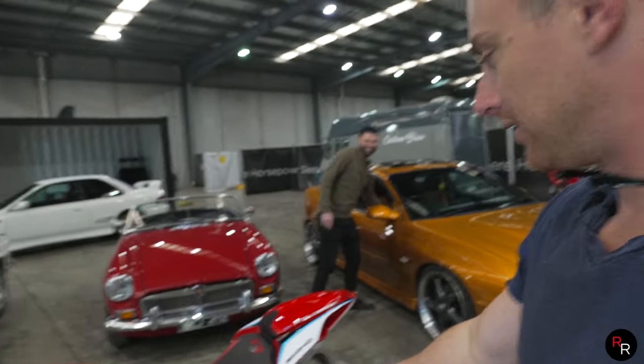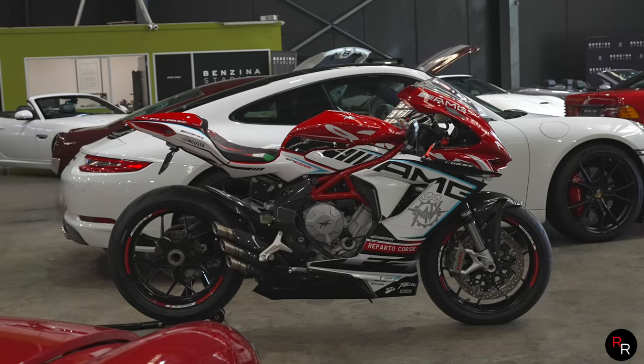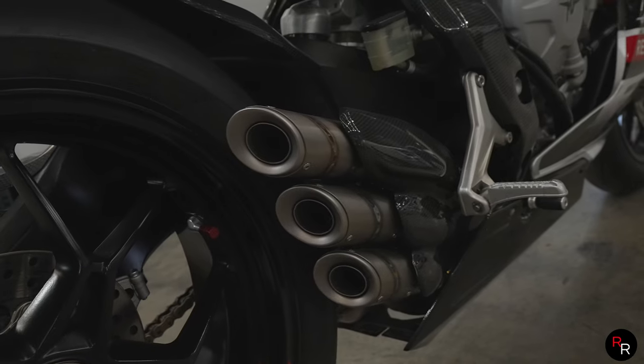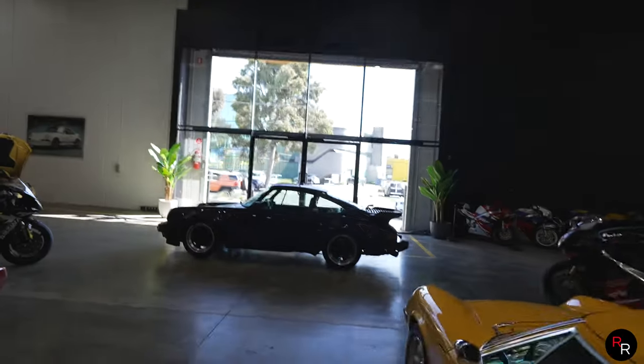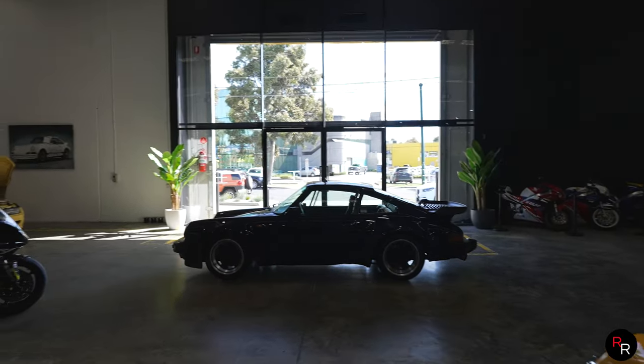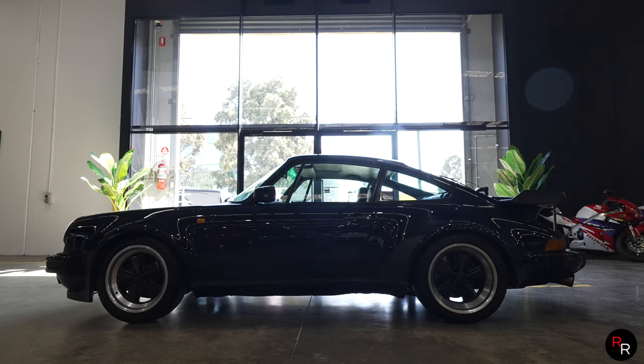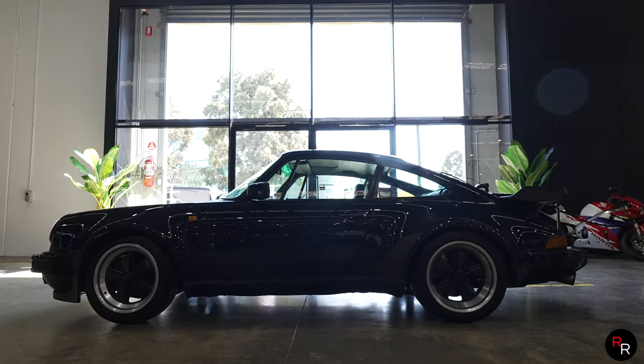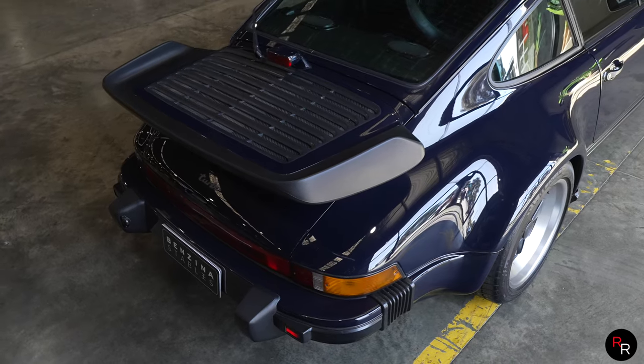And this bike as well, just as I'm walking by it. MV Agusta. Wow. Beautiful looking machine. That is a wild bike. Now this Porsche, it's got that classic shape to it, doesn't it? Definitely. So this is a 930 Turbo. Yep. 1980 four-speed. Labeled the Widowmaker.